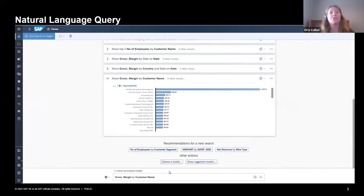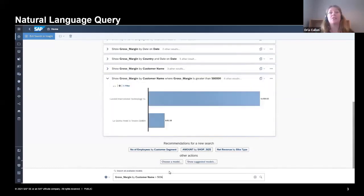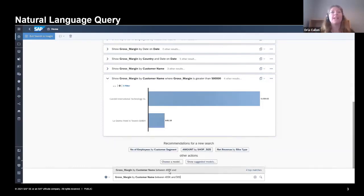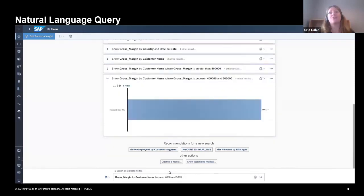So here we have a big long chart, but maybe I want to be really clear and say, I only want to see the customers that have a gross margin greater than, say, 500K. And it's doing two things here. One, it's understanding the greater than or equal to, but also it understands K as being 1,000. So something very, very simple you do in everyday life. But I can use other operators, like I can say between 400K and 500K, and immediately those filters are applied to my chart. At any stage, I can drop these charts into a story or I can export them as well. So they're always reusable for me.